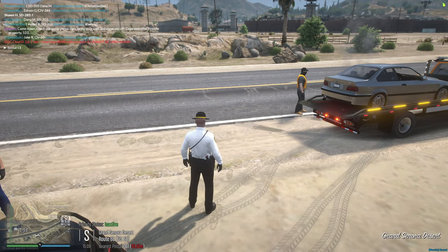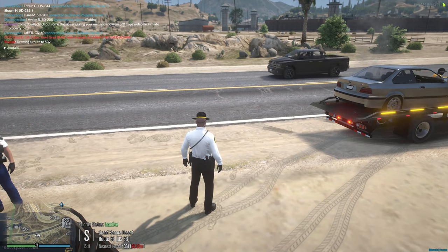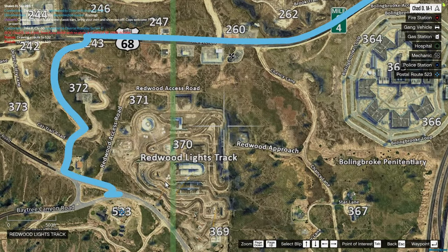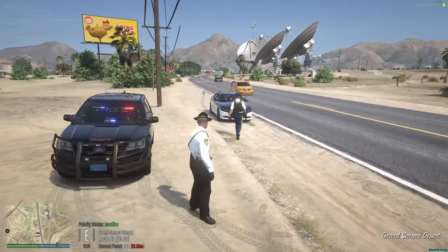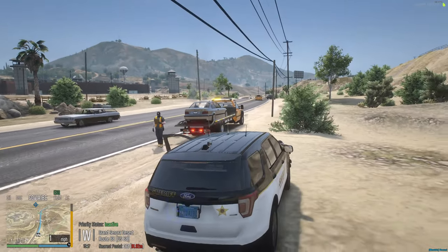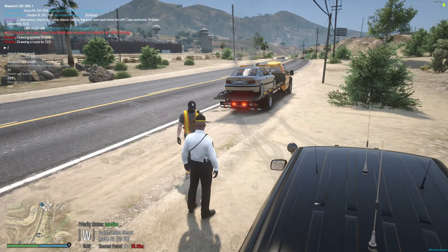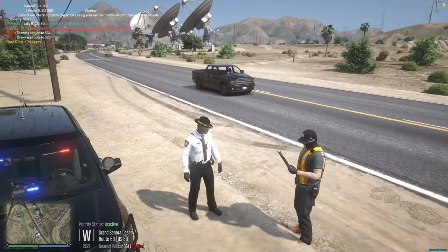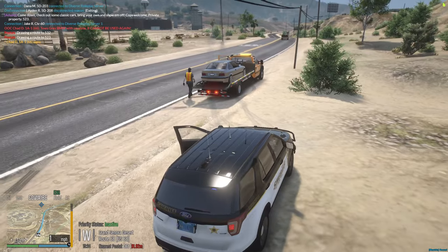Postal 532. Alright, I'm gonna grab the paperwork quick. 533. Where is that? Interesting that there's something going on over there. Why is that guy driving so fast? Alright, do me a favor, sign this real quick. Just saying that you give me permission to tow this away. There you go. Alright, thank you. Have a good one. You too.